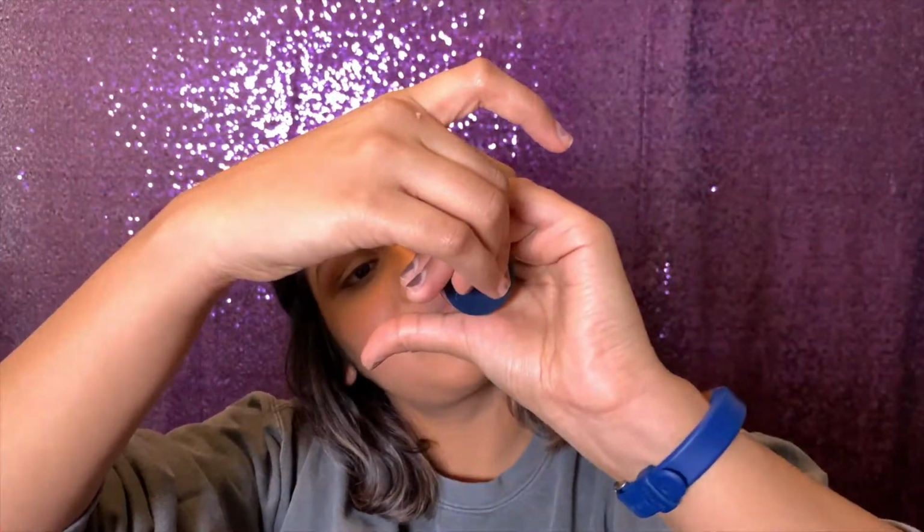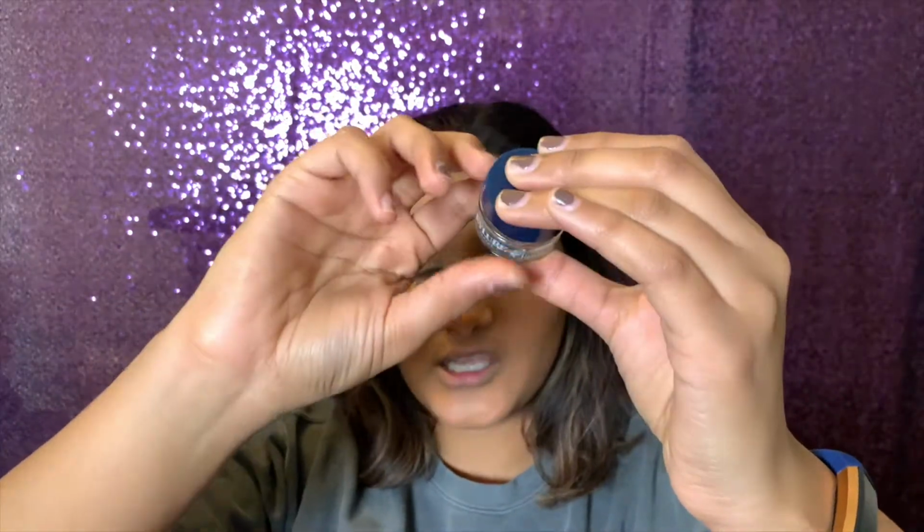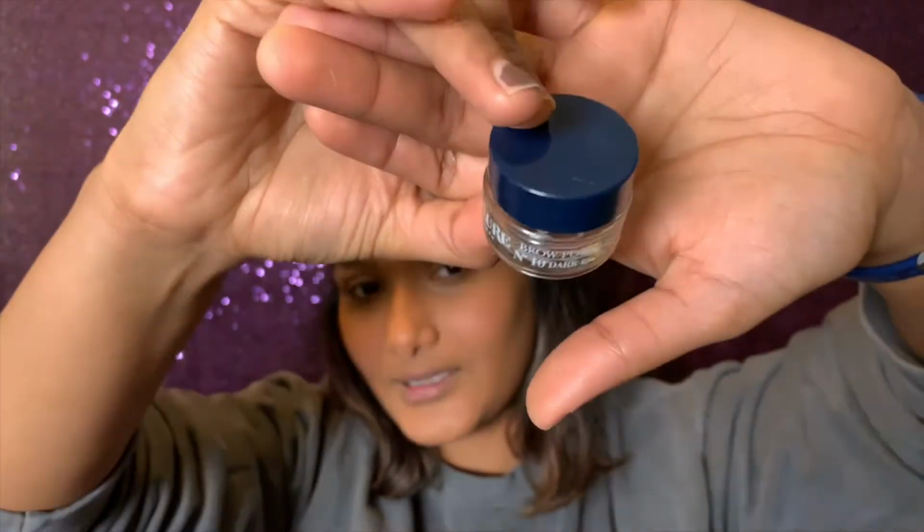Is there a shade name? I don't think so. No. Well, it just says number 10 dark brown, so I guess that's the shade name, but it looks like this.